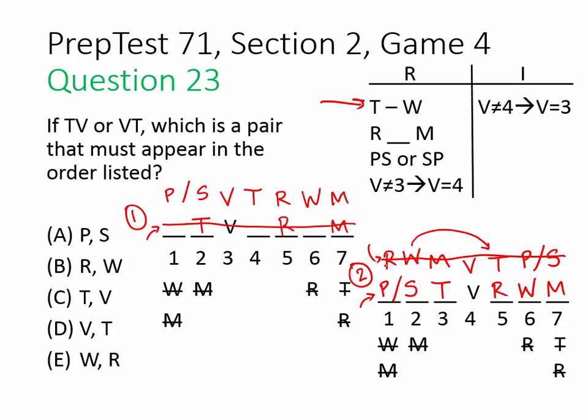We're wondering which of the answer choices is a pair of paintings that must appear in the order listed. So in answer choice A, does P always have to be before S? No way. We know S and P are interchangeable. That doesn't have to occur. Does R always have to occur before W? Certainly it does here in our first option, and it does here in our second option as well. So this one's looking good, but let's check the rest.